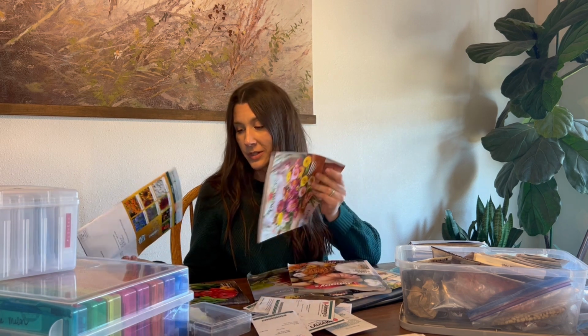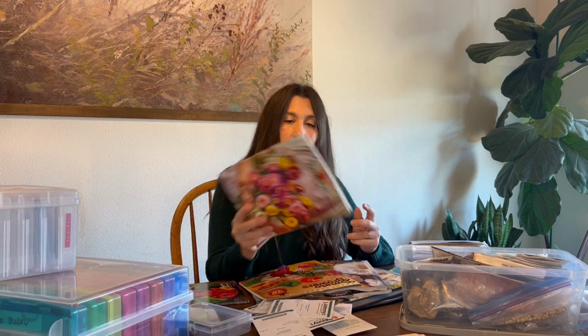Now, some other sources that I love to buy from are tomato growers, peppers and tomatoes. You cannot go wrong with. So this is a great source to go to. And Burpee. Let me be sure to tell you that one of the most important places that I buy seed is from my local feed store.